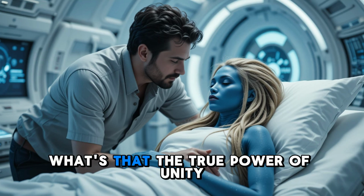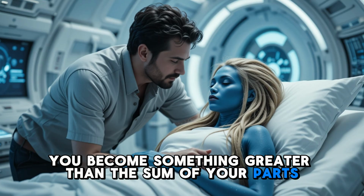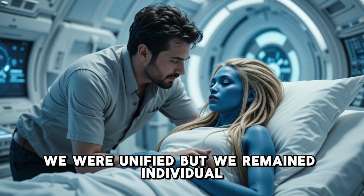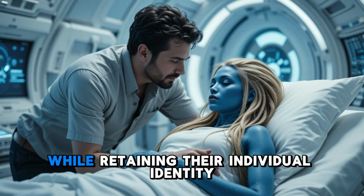"What's that?" "The true power of unity. When your species works together, when consciousness joins with consciousness, you become something greater than the sum of your parts. The Zethai never achieved this. We were unified, but we remained individual. Humans have the ability to become truly collective while retaining their individual identity."